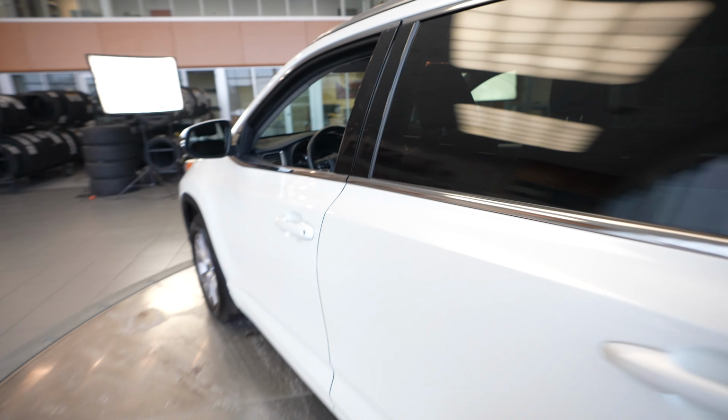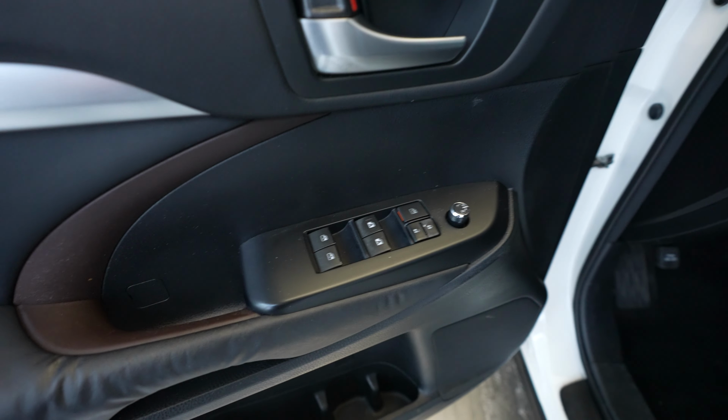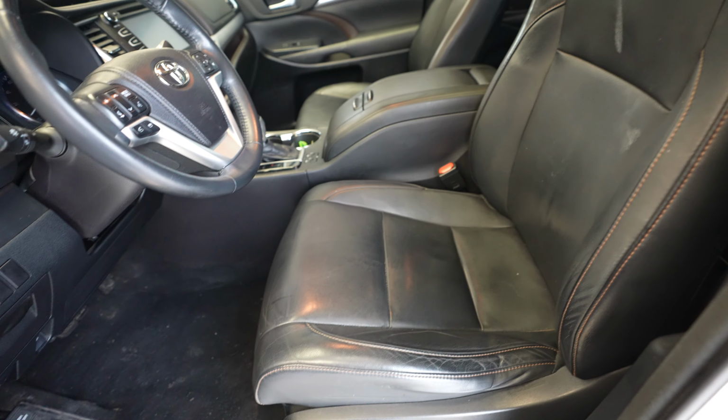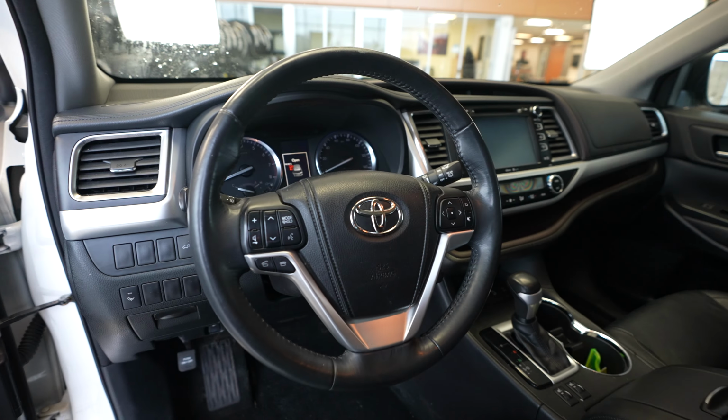And let's look at our driver's side. Driver door controls. Driver seat controls. Driver seat with lumbar support. Steering wheel.